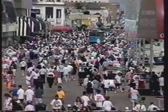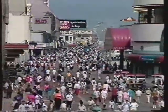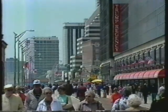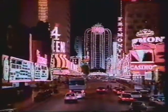That's the key here. Then in 1978, Las Vegas got a wake-up call. Casino gambling arrived in Atlantic City. Suddenly, the Nevada desert had competition. Today, 14 states allow gambling and 37 states have lotteries. How could Las Vegas compete?